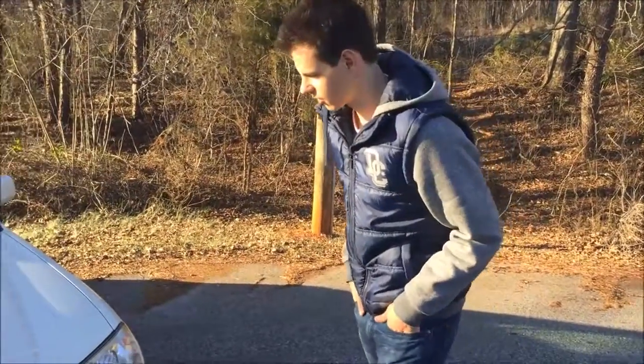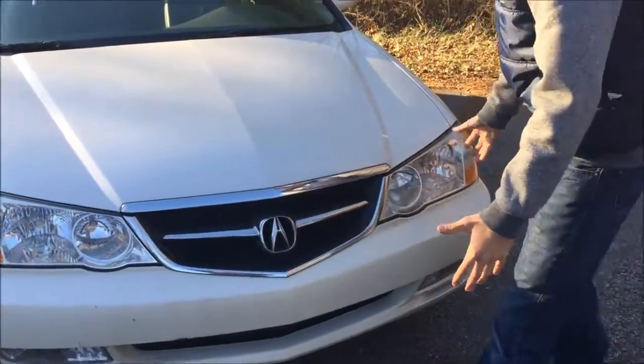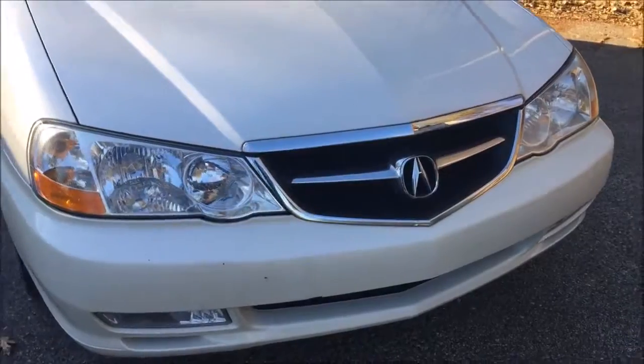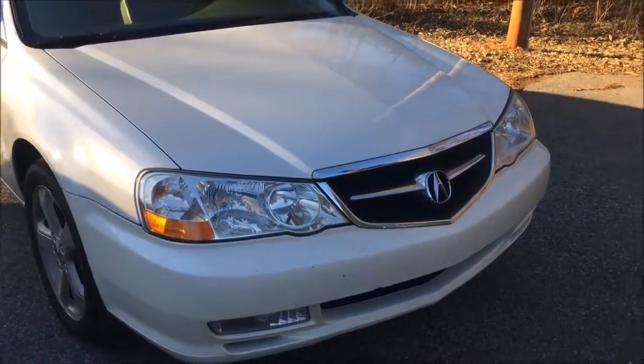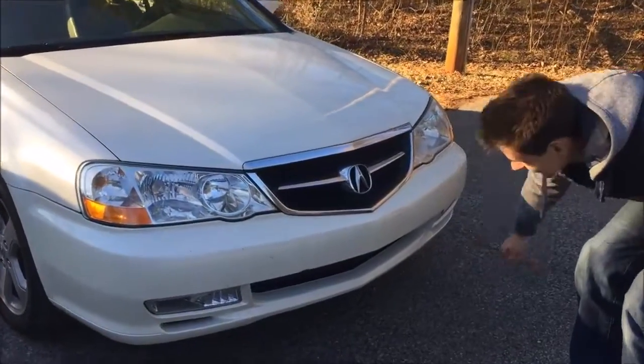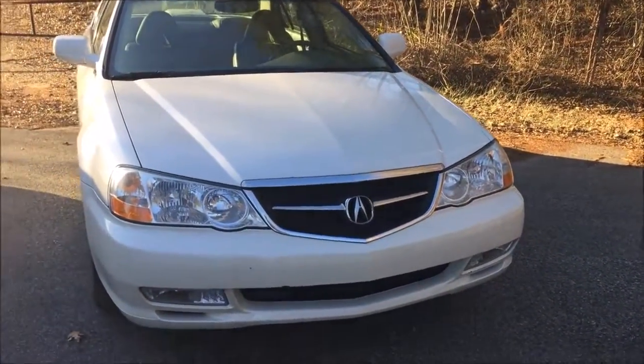Looking at the average man's car, you can see the front of the Acura was actually updated from the previous models. They updated the headlights, got a new grille, and overall it's looking pretty nice. Not too bad for '03. The bumper got a few chips here and there, fog lights busted, but we ain't gotta worry about all that because we're driving an average man's car.